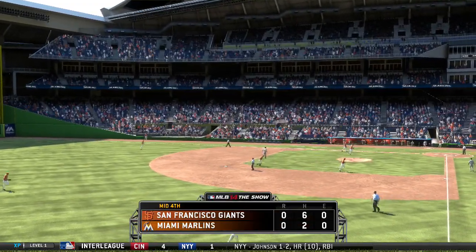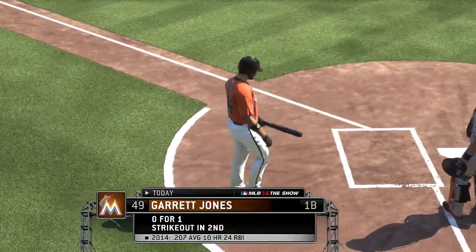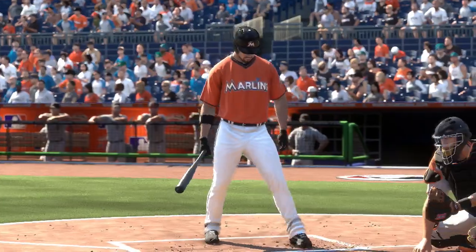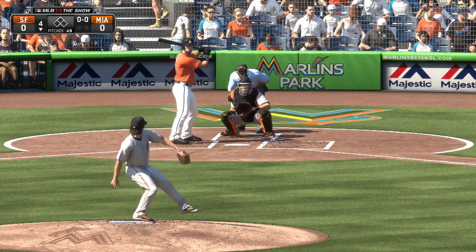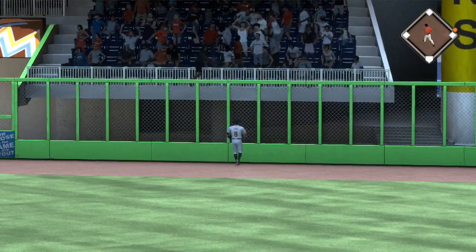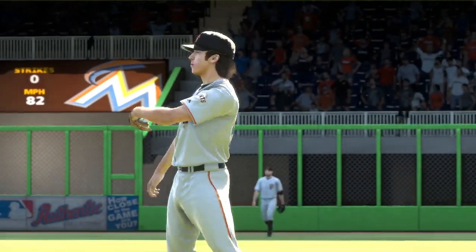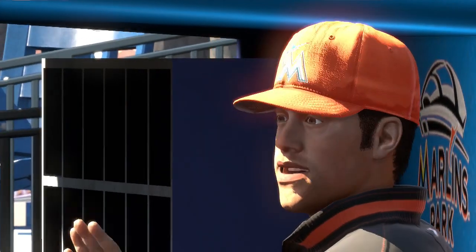On now to the bottom half of inning number 4, and we are tied 0-0. Garrett Jones will lead things off here in the home half of the 4th. First baseman, Garrett Jones. Fastball, and he turns on one, sending it high and deep to right. And that is into the right field seats. It's a home run. A solo home run for Garrett Jones. Number 11 for him on the season, as the Marlins will take a 1-0 lead.